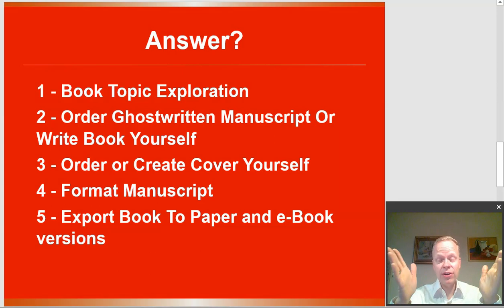Now, when I first got started, I was on the cheap, and so I created the covers myself, and those sales were terrible compared to what happened when I swapped out the covers. It just showed the difference.